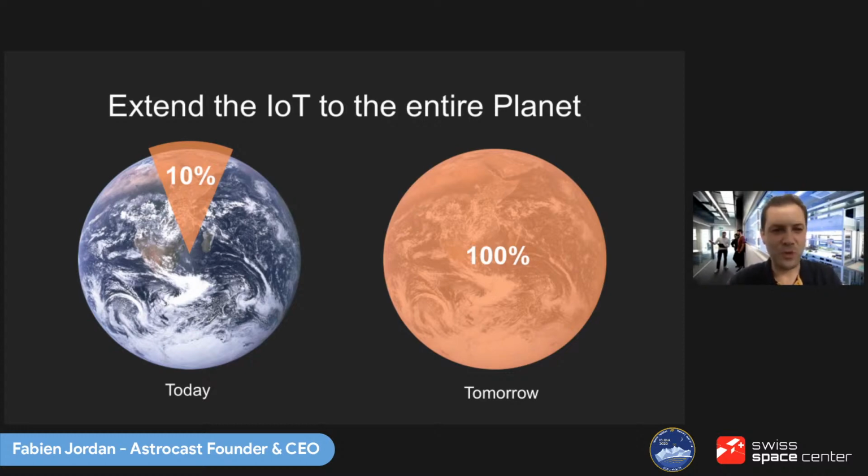Everywhere else, you need to rely on satellite connectivity, and satellite connectivity does exist, but it is very expensive, and it's not at all affordable for all the applications that we are targeting with Astrocast.